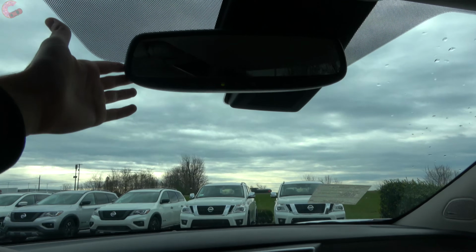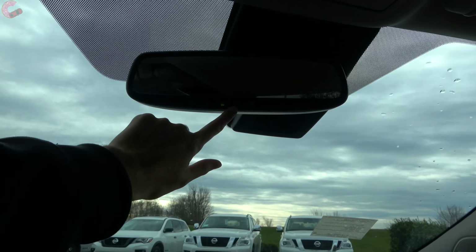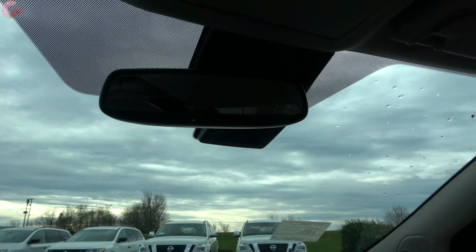Now coming on up here, we do have an auto dimming mirror with our 3 HomeLink universal remotes. This is standard on all but the S trim.